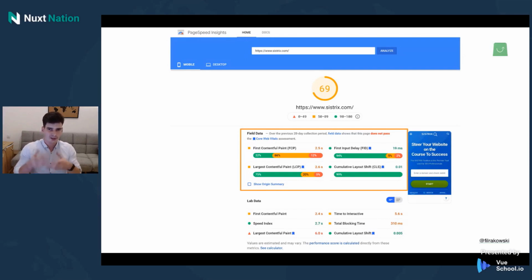So yeah, you need to wait a whole month to see if there was an improvement or not. But the lab data, it shows immediately if something has changed or not. So to summarize, when using PageSpeed Insights, always look at the field data when looking for meaningful real-world information, and use lab data if there was one improvement immediately after you made the changes or regression.